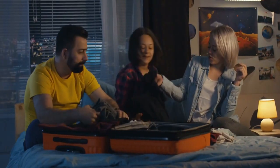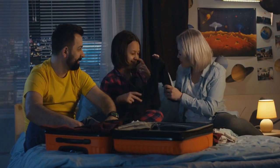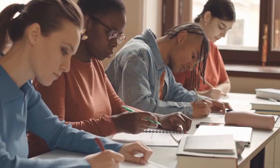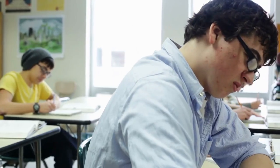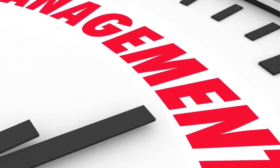You may find it helpful to pack your bag the night before so you're ready to go first thing in the morning. Don't skip class. Skipping class can be detrimental to your learning and achieving your study goals. It leaves gaping holes in your notes and in your subject knowledge. It's designed to give you more time to devote to work, your social life, and other commitments.